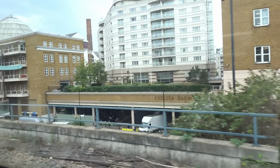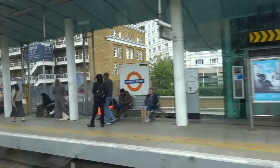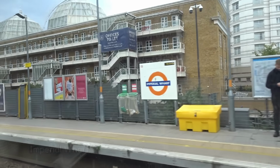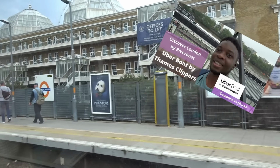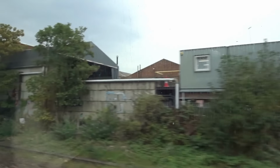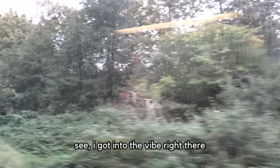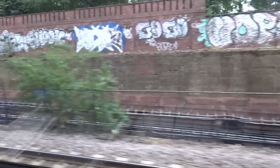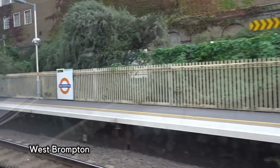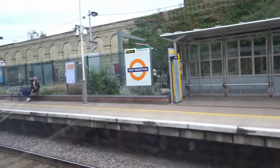Imperial Wharf is the newest station to open up on our route, opening in late 2009, serving nearby Chelsea Harbour and the Sands End area of Chelsea. There's also an Uber boat stop here as well. Check out my video! We then pass by Chelsea, and meet up with the District Line at West Brompton, which you could say is the closest our train gets to Zone 1. So close that you can feel the slap in your face when you're on the train.